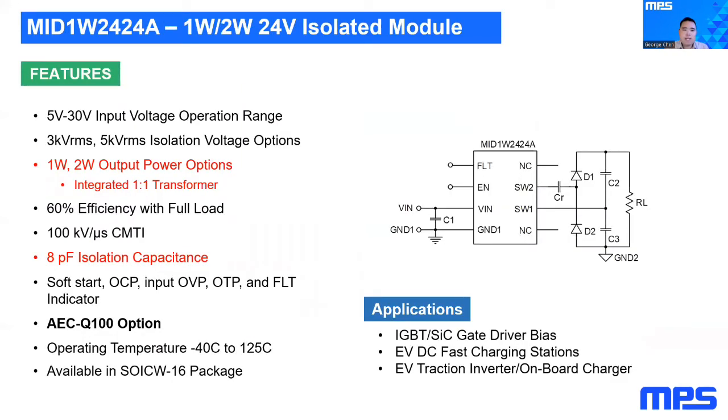Here we have the MID1W2424A, which is a 1 watt or 2 watt 24 volt isolated power module with an integrated transformer. This device has a 5 volt to 30 volt input voltage range and can survive transients all the way up to 50 volts and offers two different isolation voltage options, including 3 kV as well as 5 kV. The 2424A at the end means that you have a 1-to-1 transformer ratio, and it offers 60% efficiency at full load.